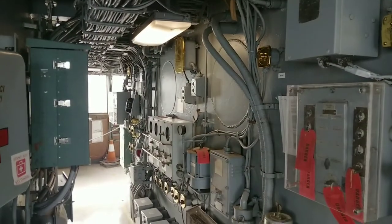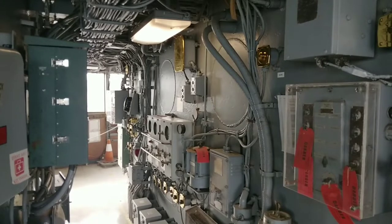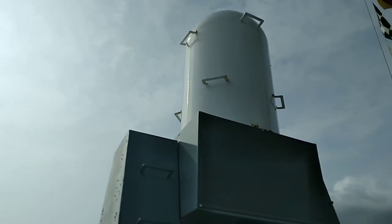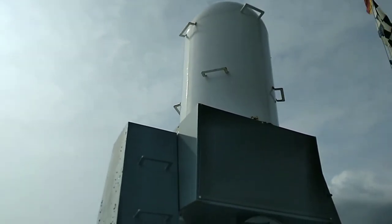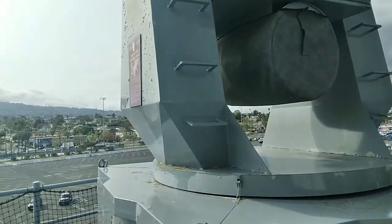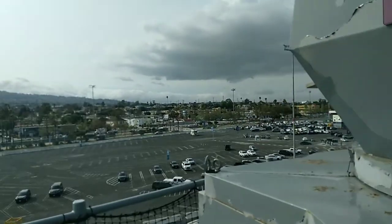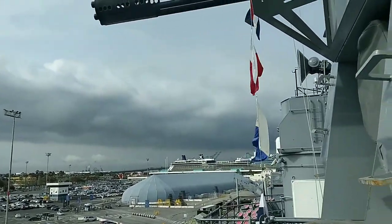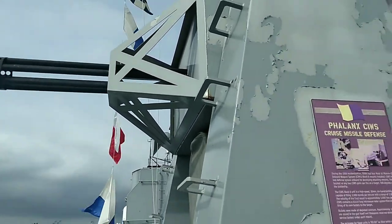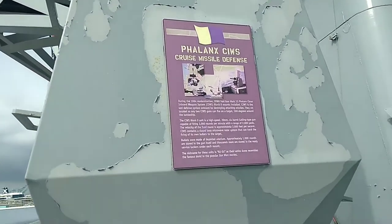Okay, now I'm going to go up a couple levels and show you R2-D2, the Gatling gun Phalanx close-in weapon system. Okay, this is R2-D2, or the close-in weapon system. And I'll show you the barrel of the Gatling gun as I walk around it. Okay, there's the barrel of the Gatling gun. And there's the radar. And this is what this thing does.